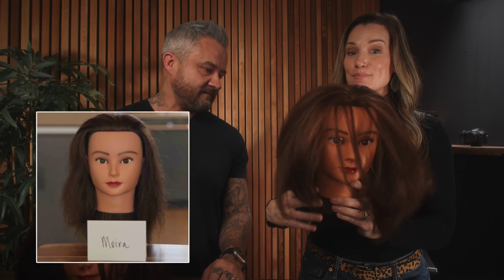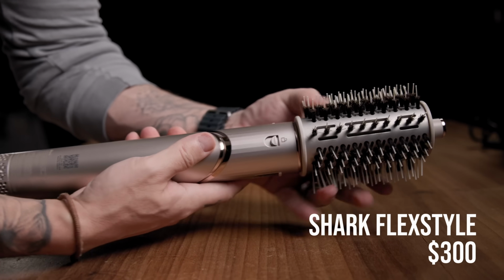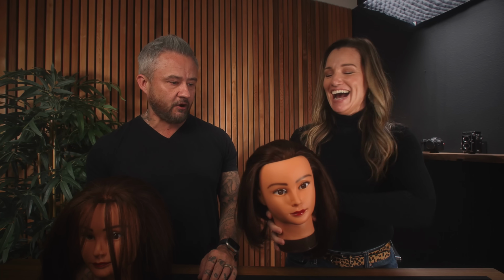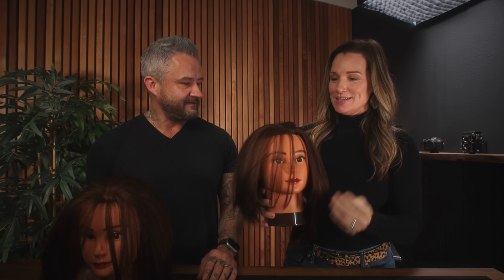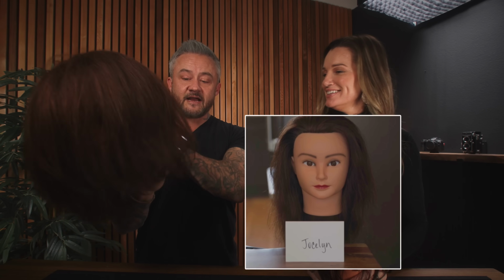Who'd you get? So this is Moira. So this is shark. Actually the shark. So you picked the most expensive one, and you complain about me being the one that's always spending money. From a volume perspective. So I'm honestly a little bit surprised by that. Yeah, they all were very similar, but I got, who did I get? You got Joselyn. I got Joselyn, the dry bar.